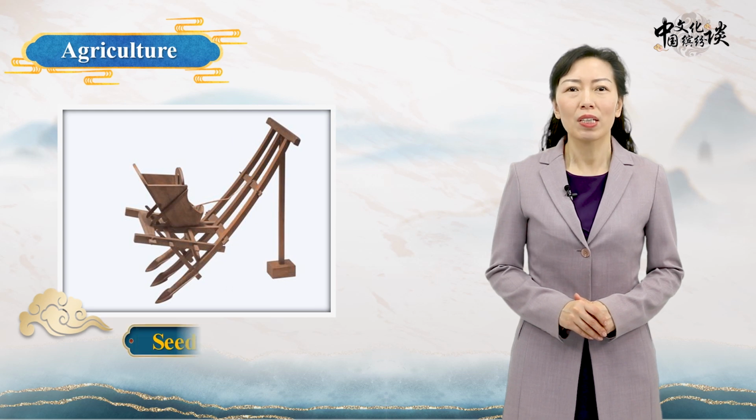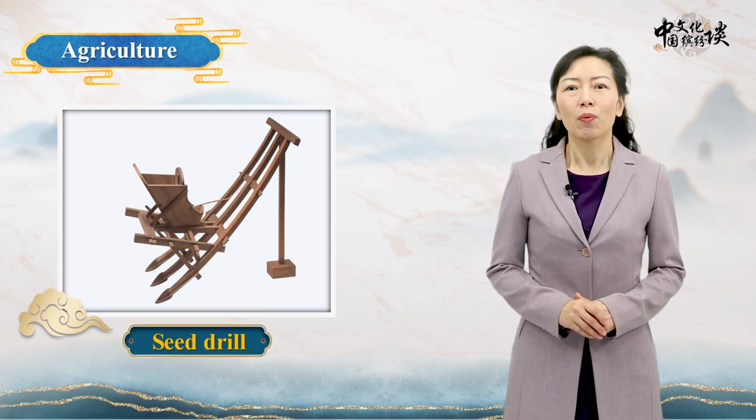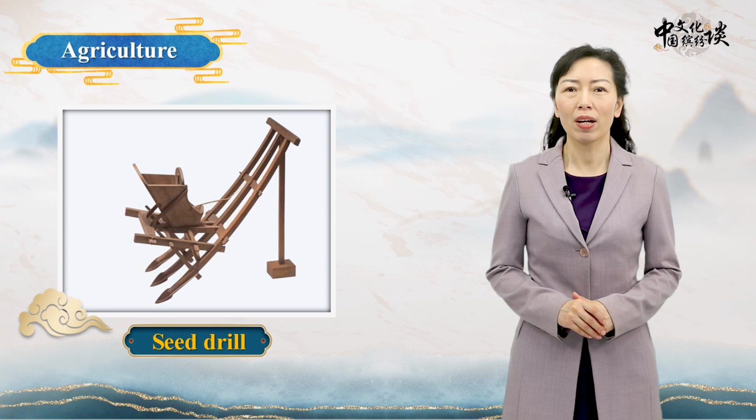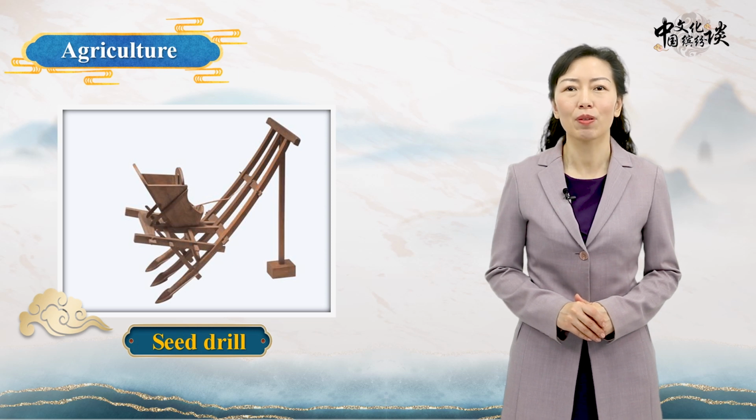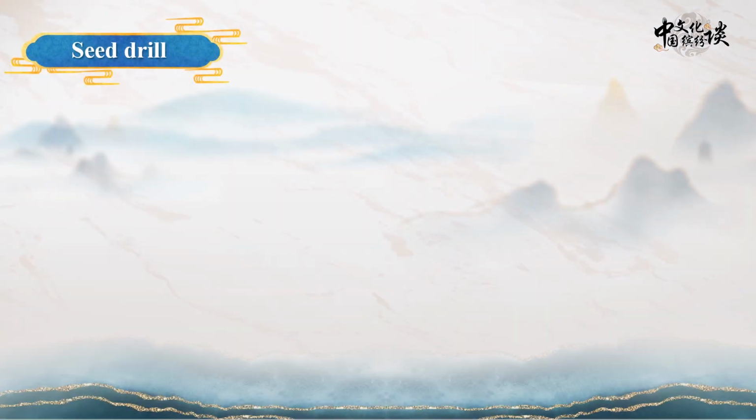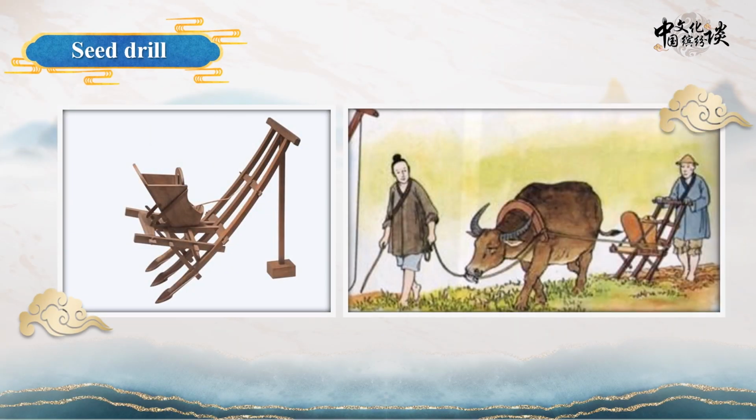Then we come to seed drill. With the use of plows, the ground is ready for planting. At first, the seeds were placed by hand in furrows, in a ridge and furrow pattern. Around the 2nd century BC, the Chinese introduced the seed drill, which became almost universally used in northern China.